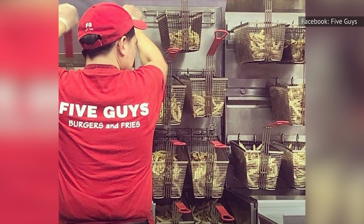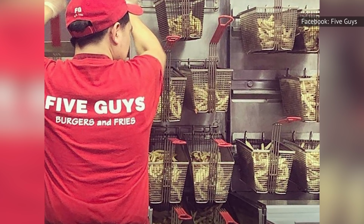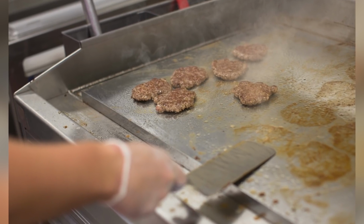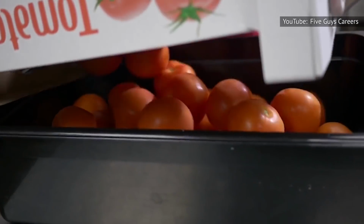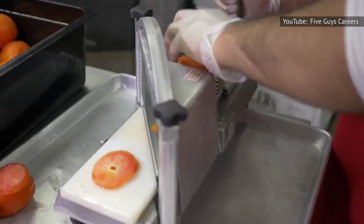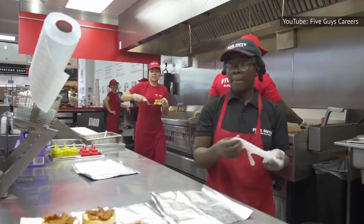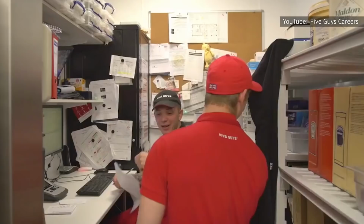Potential fry cooks attend fry calibration class before being able to take on the fry station. Burger builders need to learn the specific way to arrange toppings, or the texture won't be right. Simply put, no employee is allowed to work a full day without attending Five Guys University. At this chain, consistency is key, and if something tastes off, then it reflects poorly on the brand.